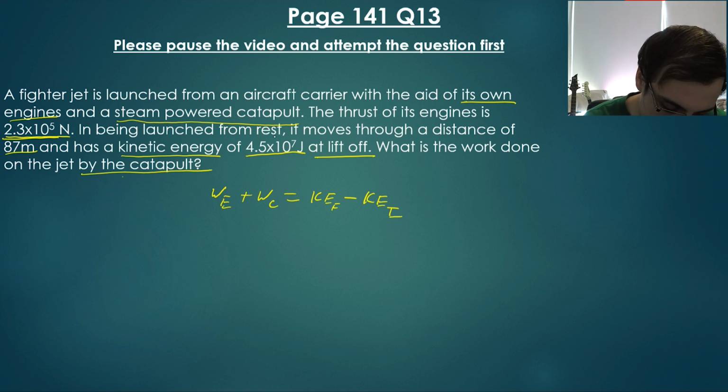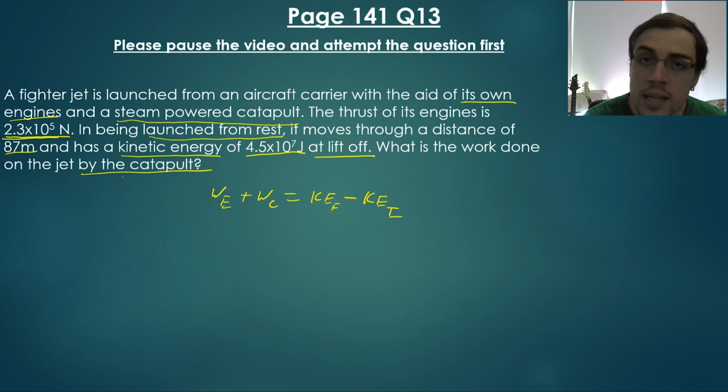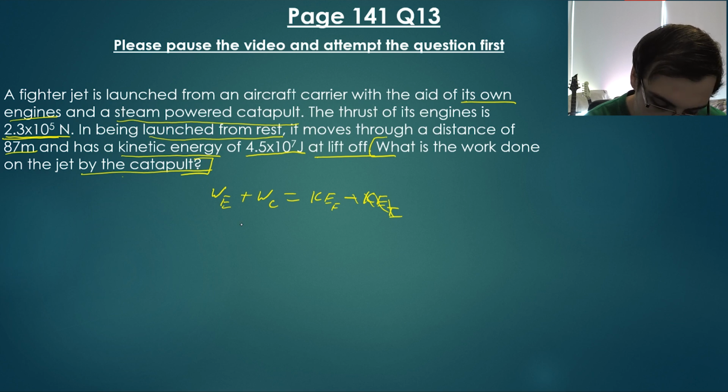The big thing here is it says in being launched from rest. So we know that the initial kinetic energy is going to be 0 because it's at rest, it's not moving, so we can eliminate this one. Now we have a look through here. The work from the catapult, that's what we want to find. That's our overall goal. The work from the engine is what we don't know, but we do know the final kinetic energy of the jet. It moves through a distance of 87 meters and has a kinetic energy of 4.5 times 10 to the 7 joules. So I'm just going to rearrange this.